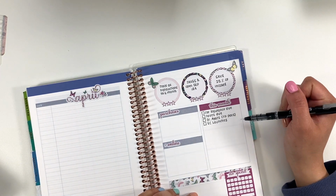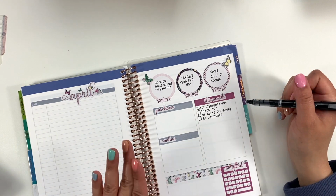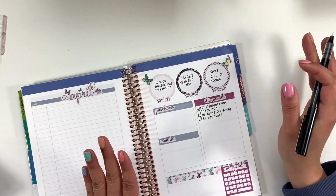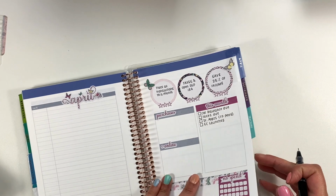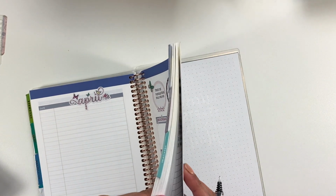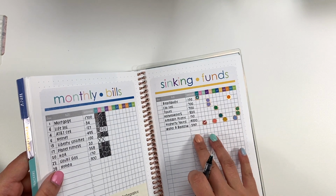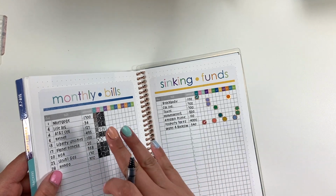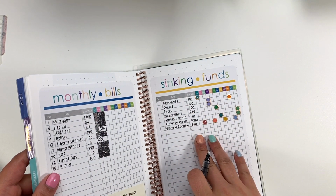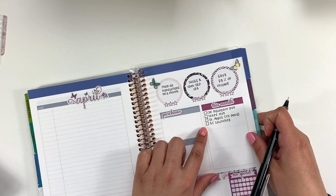Here in this area, I'm keeping track of anything that's happening this month that requires money. So for example, our car insurance is due, so I reference the sinking funds section here. This is another sticker sheet from my Etsy shop where I keep the monthly bills and then sinking funds here. So I have a couple of sinking funds that are due. That includes taxes and car insurance.